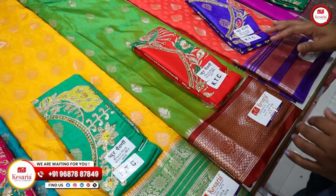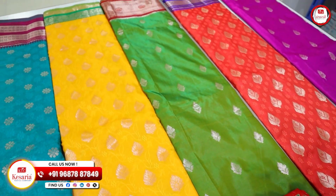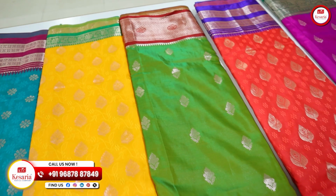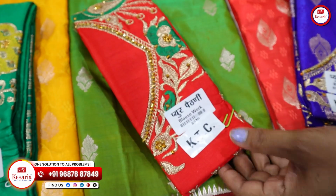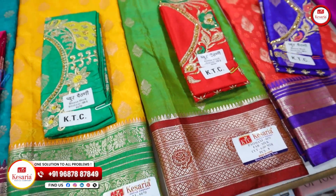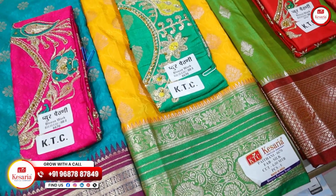If I talk about the next pattern, it is a beautiful color combination: dark maroon with mehndi green. You can see the butta work, a mini mild work in dark tomato red or maroon, and tomato red with dark green color combination, with a running blouse with glossy silk butta design. Every saree has 6 colors. If you want to know the actual price, you can directly contact our online team.